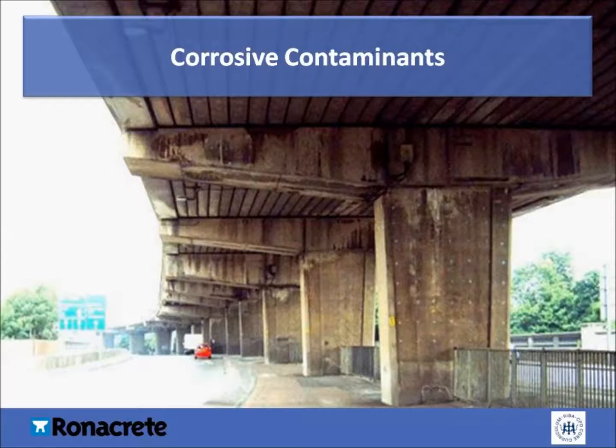The risk of corrosion increases as the chloride content of concrete increases. Tolerable levels of chloride content are variable according to type and surface conditions, and expert advice should be sought if chlorides are detected.